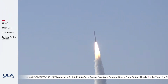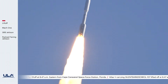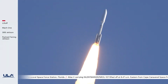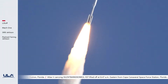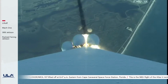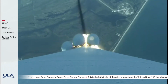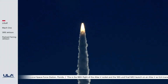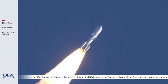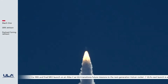The rocket was in its most powerful configuration, known as 551. The first number, in this case 5, indicates the diameter of the payload fairing in meters. The second 5 signifies the number of solid rocket boosters attached to the first stage, and the third, 1, indicates the number of engines on the second stage. For this mission, an upgraded version of the RL-10C engine, known as RL-10C11, was used, which offers a better thrust-to-weight ratio.